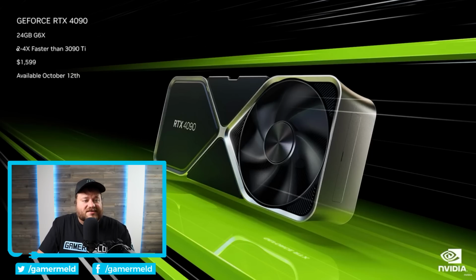Now, you could argue that it's 2 to 4 times faster than the 3090 Ti, which is right around this price, so it isn't that horrible when you look at price to performance, but this slow and now not so slow creep in price is getting really ridiculous. As far as availability, it will be available October 12th.